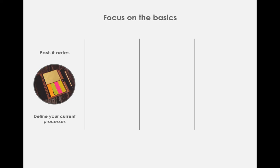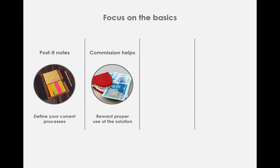Let's all work as a team, moving the paper around, defining what the workflows and the processes are and what are our priority items. One of the things I've always found is that when you do engage the whole team, you'll often find that a much better decision is made at the end of it. Quite often those in charge, the management team, will make the final decision. There's nothing wrong with that, but it must be an informed decision. Commission helps as well. Do reward your staff for proper usage of that system.